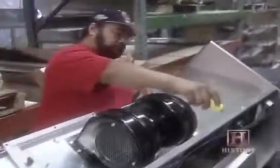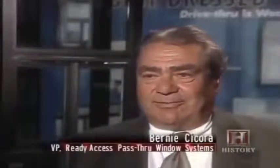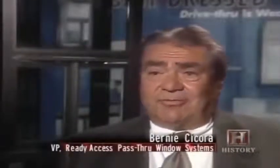Ready Access Pass-Through Window Systems of West Chicago, Illinois, was one of the first manufacturers of drive-through windows. We went to our first convention in 1979. We took the window to market, and people would come by and say, well, what is that for? And we tell them, it's a drive-through window. And they'd look at me and say, it must be a miniature model, because how can you drive a car through that? You know, so that was in 1979, and hardly anybody knew what drive-thru was.